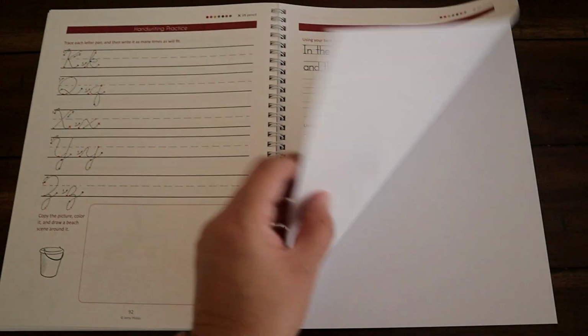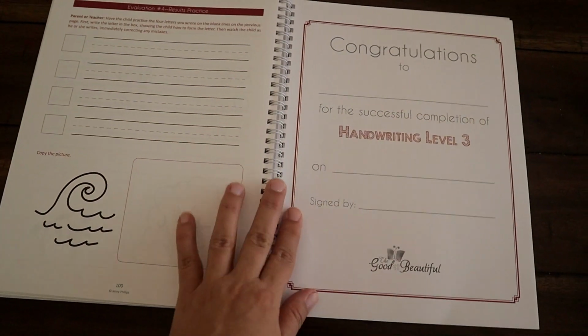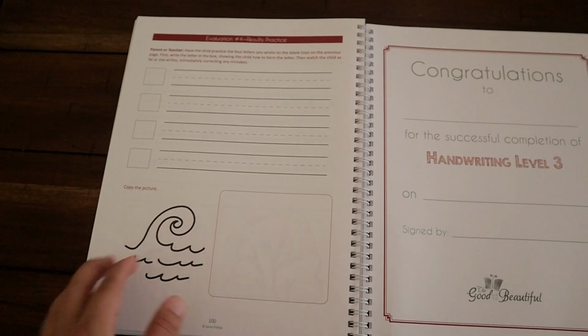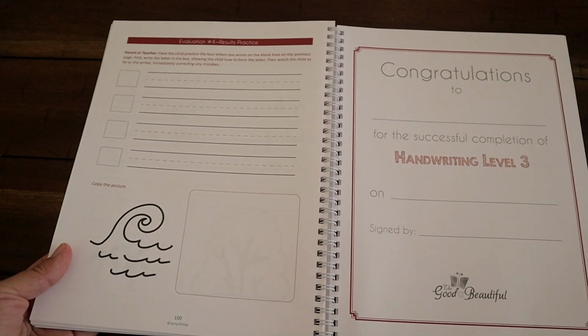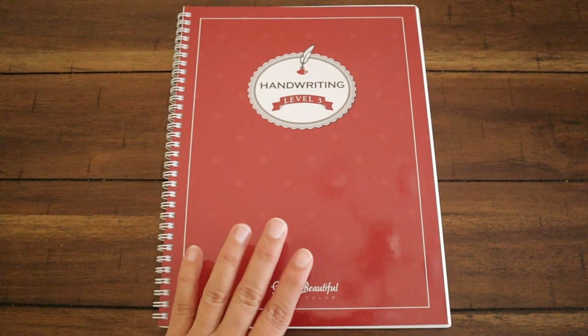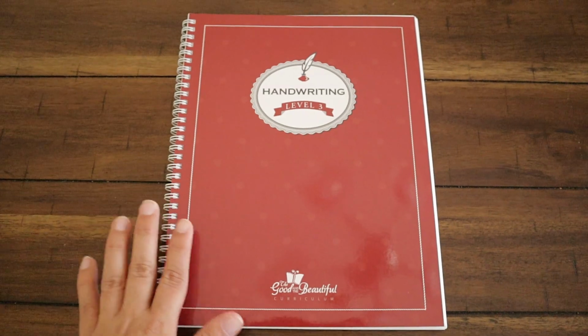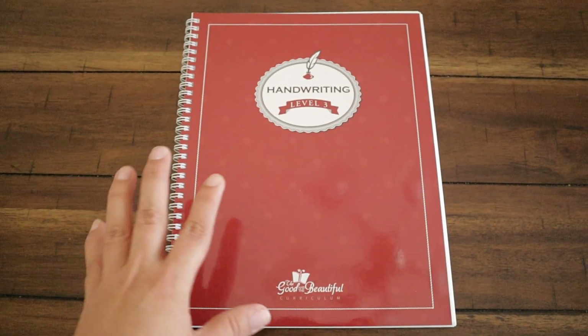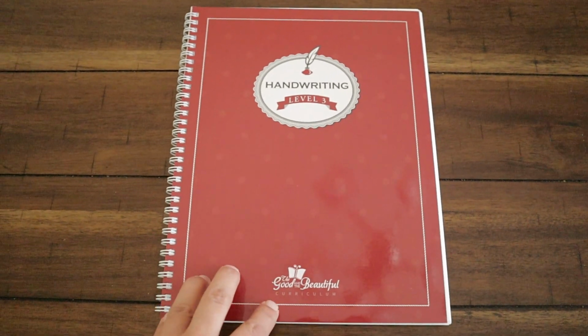Let me show you. I like that it has this little congratulations certificate at the end. There are 100 pages in all of their handwritings. So if you do 1 page a day, that's 100 pages. You can do handwriting every day if you want to. You can do it 3 times a week, or 2 times a week, whatever works for your schedule.